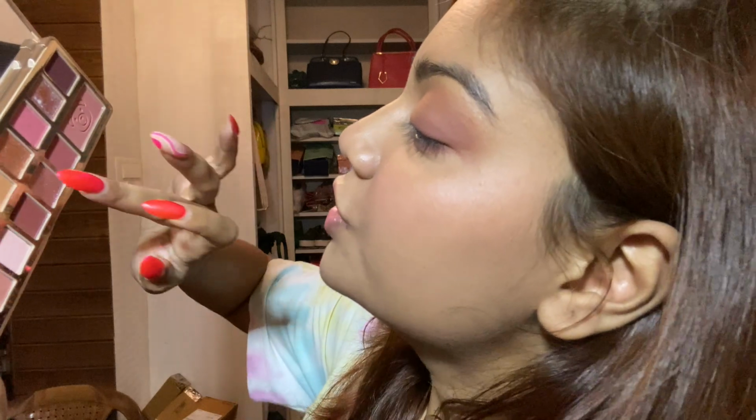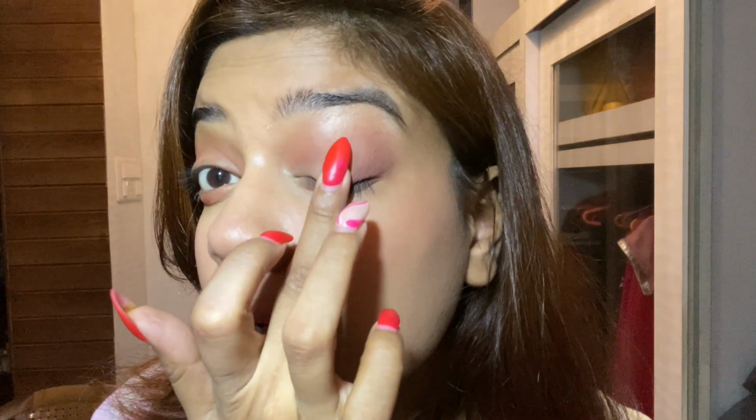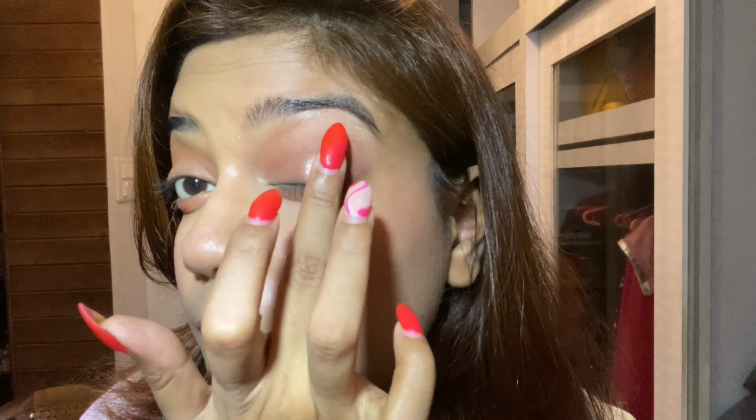Now I so wanted to keep it a matte look, but looking at these shimmery shades I'm just getting tempted, so I'm going to use this pinky mauvey shimmer shade right here. Also I wanted to show you guys how the shimmers work on my lids, so let's see. I'm going to just put it right in the middle.